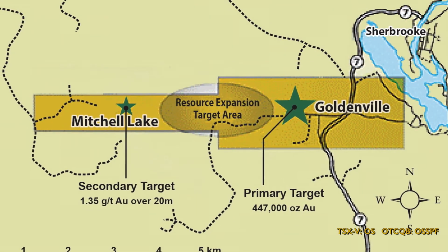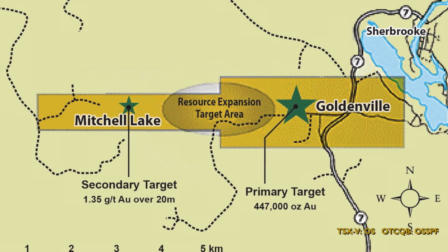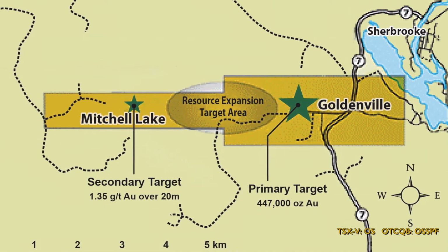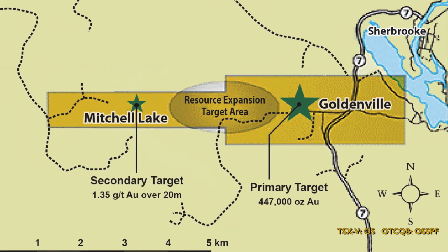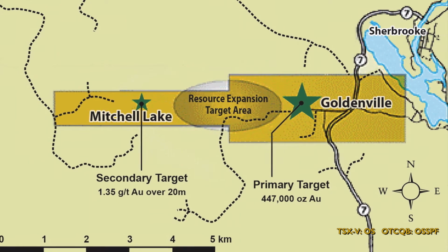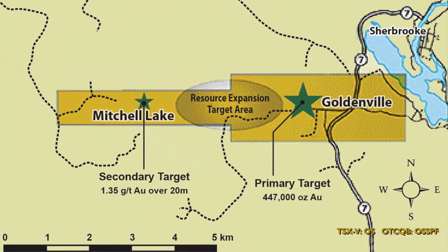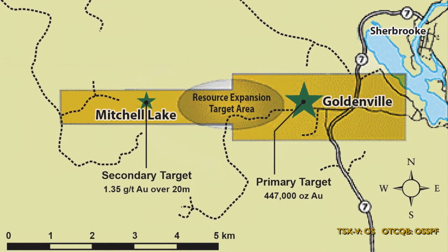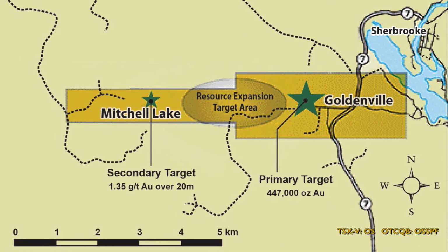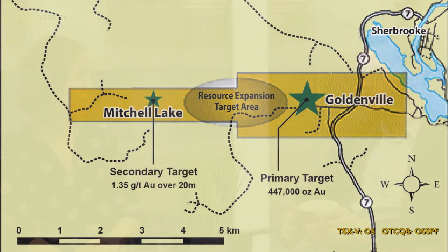And then as well, we put 3 holes into the Mitchell Lake zone. Right, which is a fair distance away to the east, along strike, so to speak. Correct, yeah, it's within the Goldenville claim block boundary, so for our purposes it's part of that project, but it is a separate deposit. There's a small amount of historic workings at Mitchell Lake, and a couple of drill holes from the late 90s with some pretty reasonable results out of one of them.